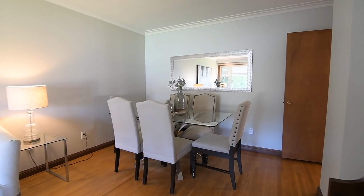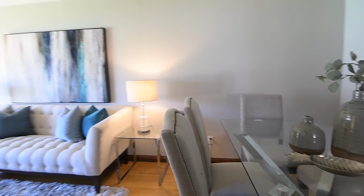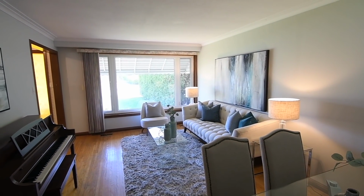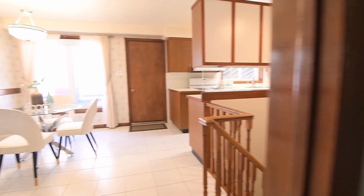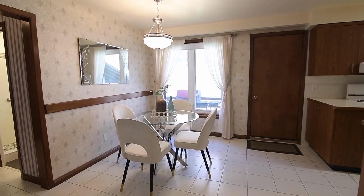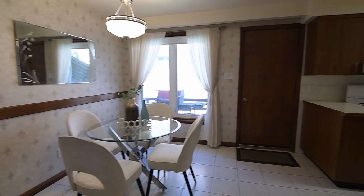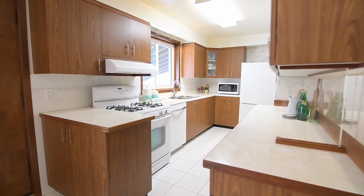The main level features a combined living and dining room with crown moldings, oak hardwood flooring, and a huge south-facing window overlooking the front yard, while the kitchen has an east-facing window in its breakfast area and ceramic flooring throughout, as well as an open design with plenty of storage and workspace that also includes an oven with gas cooktop, a dishwasher, a fridge with bottom-mount freezer, and a stainless steel sink.